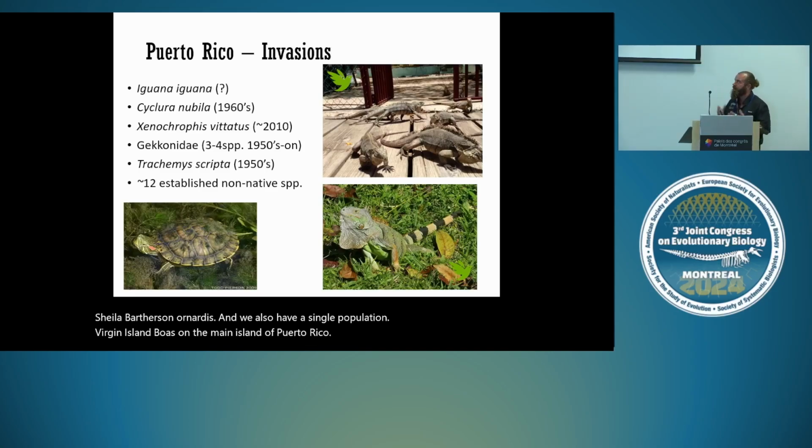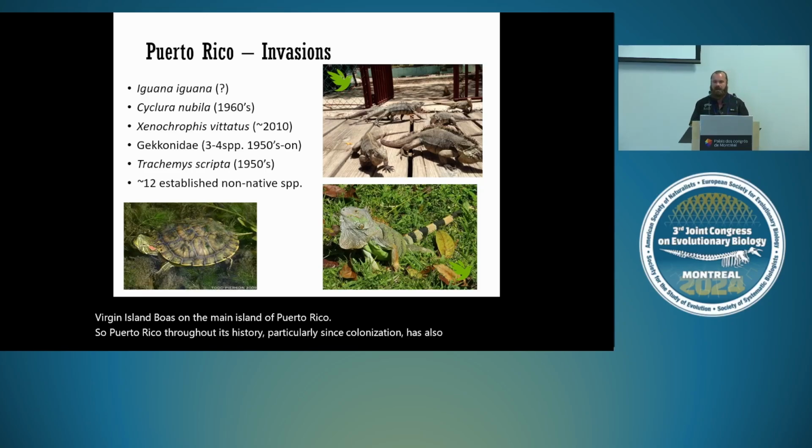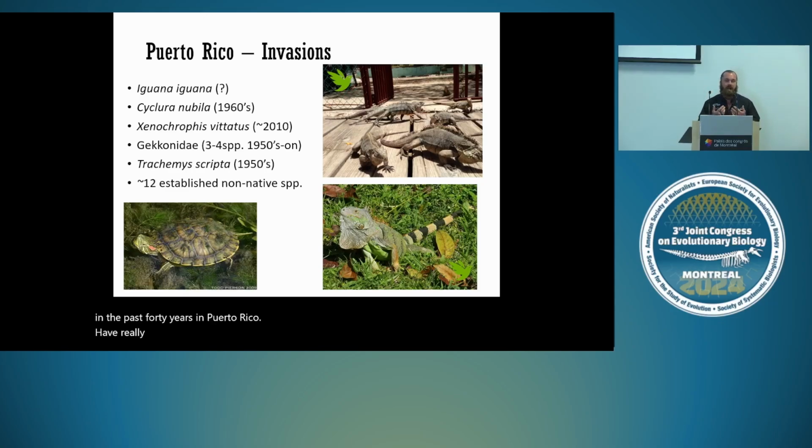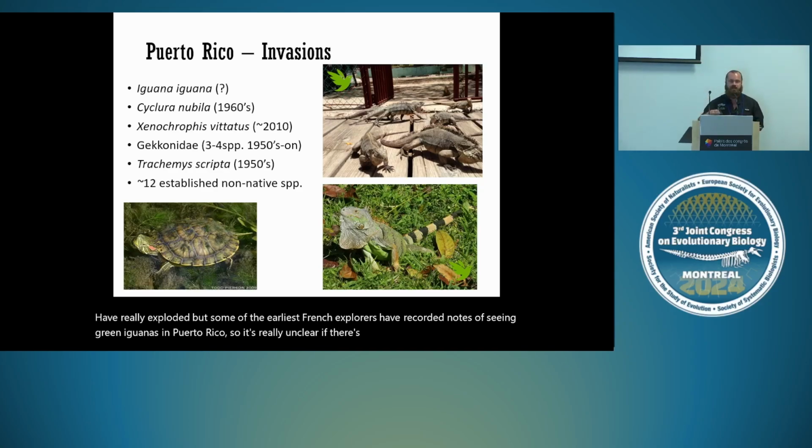But Puerto Rico, throughout its history, particularly since colonization, has also been an island that's been frequently invaded by non-native reptile species. These are almost exclusively human-mediated invasions. Some of them can be quite old. In particular, the green iguana has been in the news a lot recently for spreading all over the Caribbean as an invasive. In the past 40 years in Puerto Rico, their populations have really exploded. But some of the earliest French explorers recorded notes of seeing green iguanas in Puerto Rico. So it's really unclear if there were also natural invasions over time, and the populations never really got established because there was another resident already, the rock iguana.